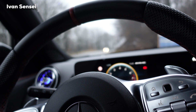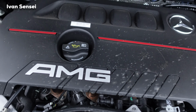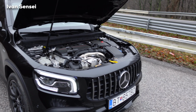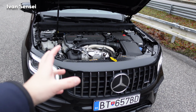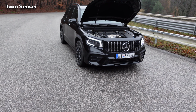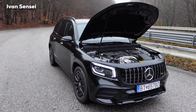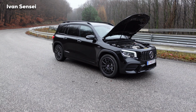Alright guys, so now let's check the engine bay. So this is a 2-liter petrol engine, 4 cylinders, 306 horsepower and 400 Newton meters of torque. And this engine can propel this car from 0 to 100 kilometers per hour or 62 miles per hour in only 5.2 seconds. And top speed is 250 kilometers per hour or 155 miles per hour, and paired to 8-speed DCT transmission, so double clutch transmission.